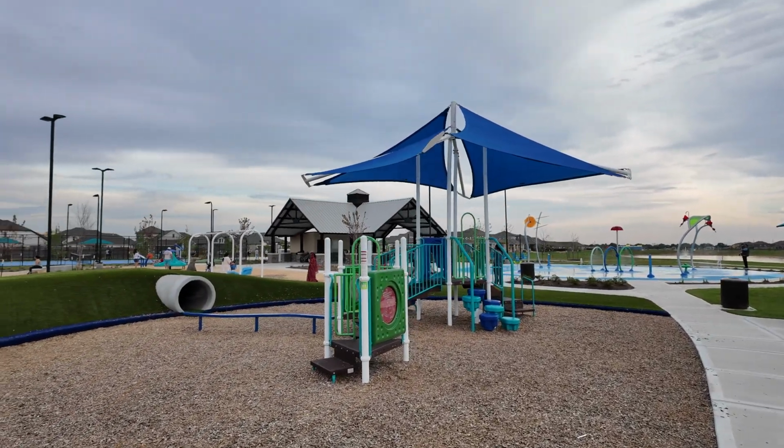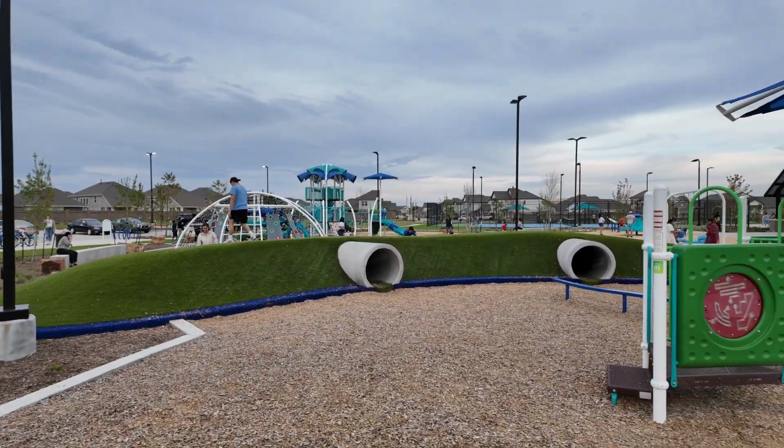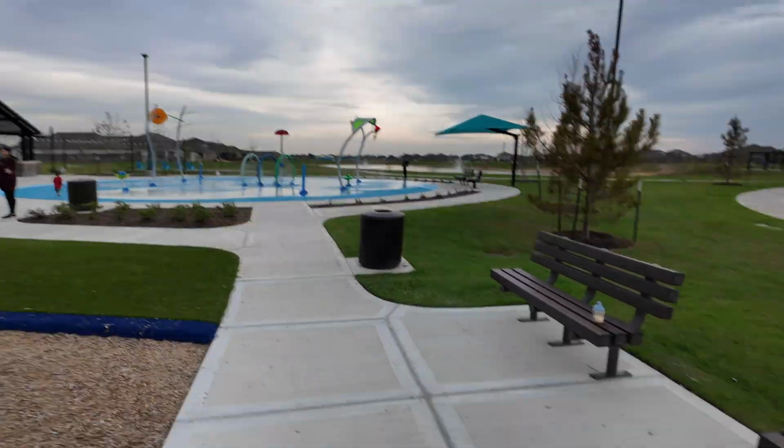But here is the playground. Lots of space for kids to run around and play. They've got little tunnels where kids can go in and out and run inside and play. They got the splash pad, which I still think it's a little cool out for the splash pad. Right now, it's about 66 degrees out here. A little too cold, in my opinion, to be playing in the water, but I don't know, if my kiddos were here, they definitely would want to play in the splash pad. So here's a look at it, and then I'll show you the little pavilion as well.